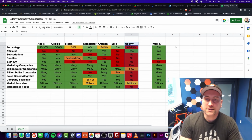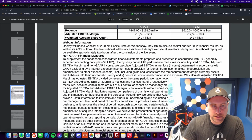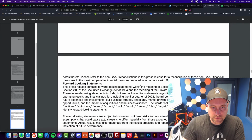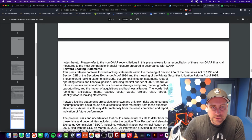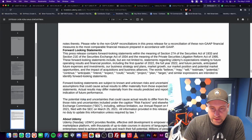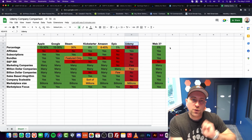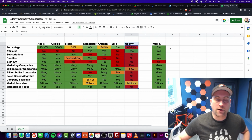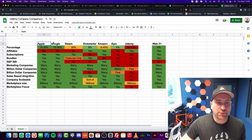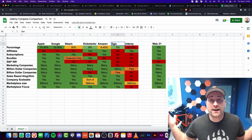It's just what it is. But what are some of the biggest risks here? Now, they actually do talk about risks. They do talk about competition here and forward-looking statements. There are potential risk factors, and they will update the risk factors here. And one of them is competition. So there are two areas of competition. What happens if Apple or Google or Steam or Amazon or Epic make a competitor to Udemy? What happens if that happens, okay?